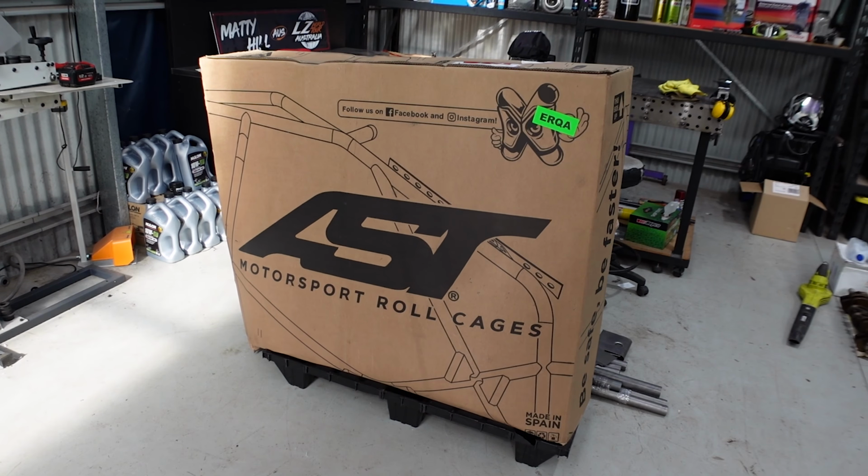AST Roll Cages have already done this a few times, and so have a bunch of other people as well, but AST just seemed to have a really nice, well thought out and well designed cage. A lot of the cages here in Australia unfortunately have been designed for Targa Tasmania cars, road race cars, and cars of that nature.